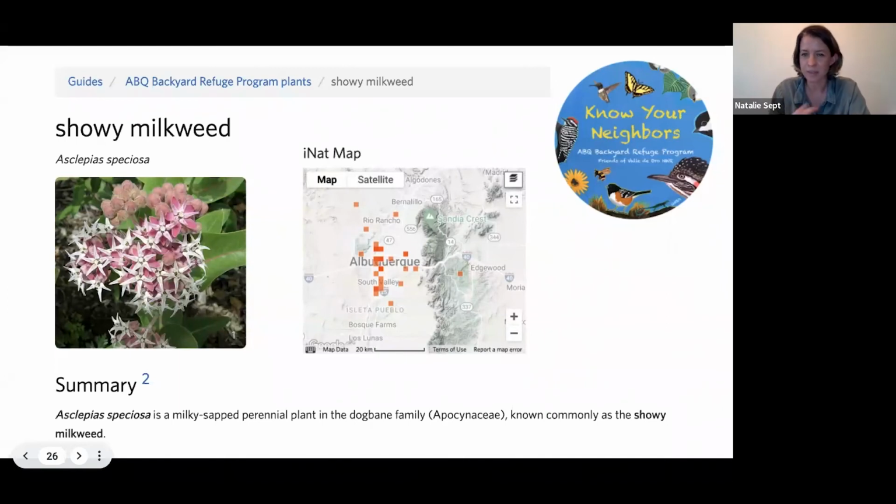Next, please. And another resource that is really excellent, which you may or may not have already, is the iNaturalist app. And there's a great resource that overlaps with the Backyard Refuge program, which has specific plant lists, and there's geography of specific areas where these plants grow most easily. And you can really cross-reference as you're trying to think about ways that you want to incorporate different wildlife habitat into your yard. Next, please.